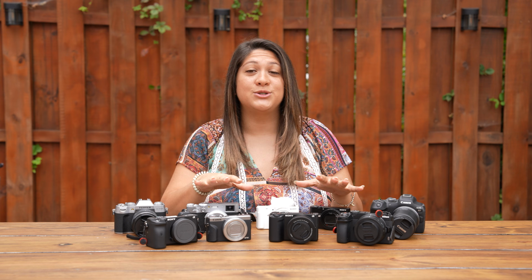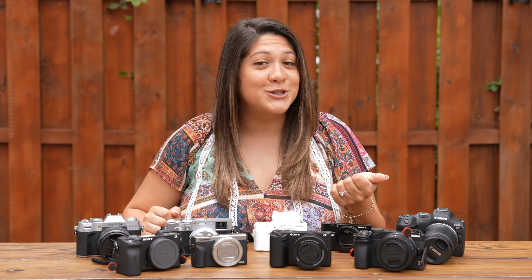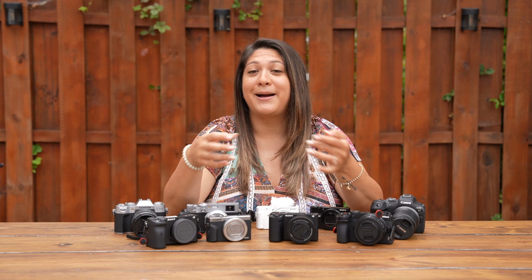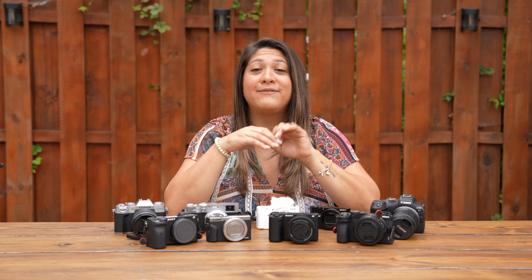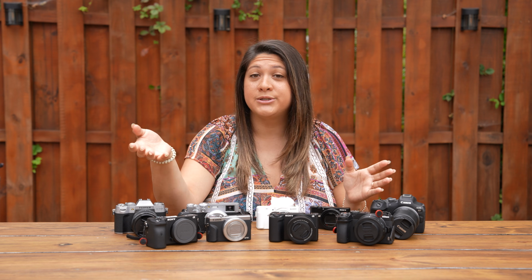But let's talk about the main reason why I think crop sensor cameras is the way to go for those just starting out in their photography journey. Pricing. These are professional, compact, user-friendly, and budget-friendly cameras. The last thing you want to do is buy a massive, expensive camera and have it sit in your closet for years because you just couldn't figure out how to use it.